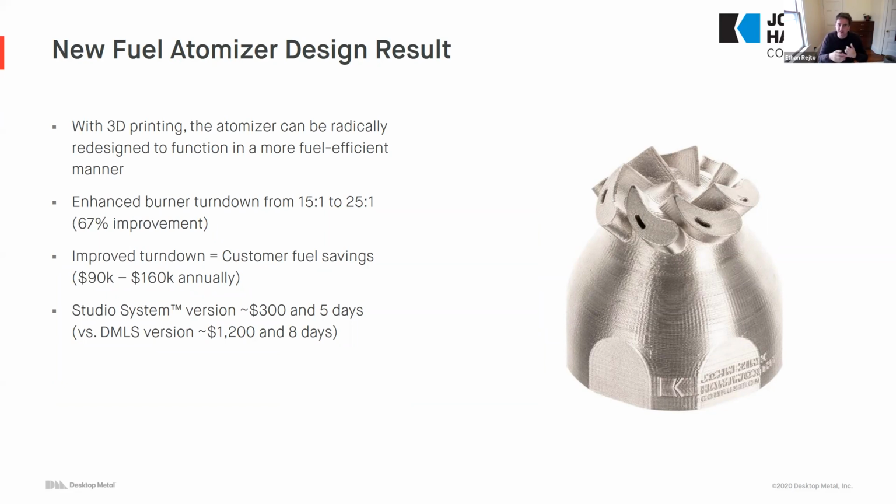So, they were able to enhance this burner turn down from 15 to 1 to 25 to 1, about a 67% improvement, which resulted in a customer fuel savings of about $90,000 to $160,000 annually. They were able to produce this part in the studio system for just about $300, taking about 5 days. So as you can imagine, a huge win for John's Inc. and a huge win for metal 3D printing.